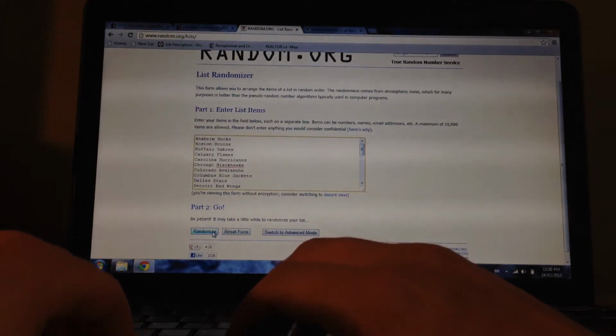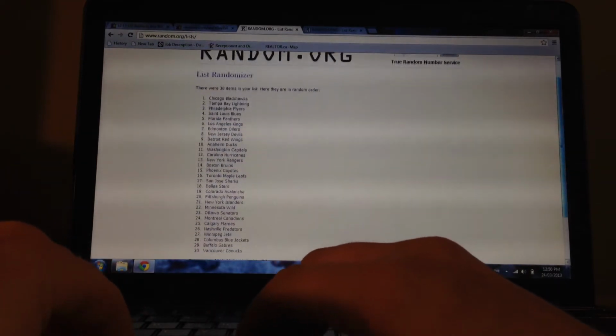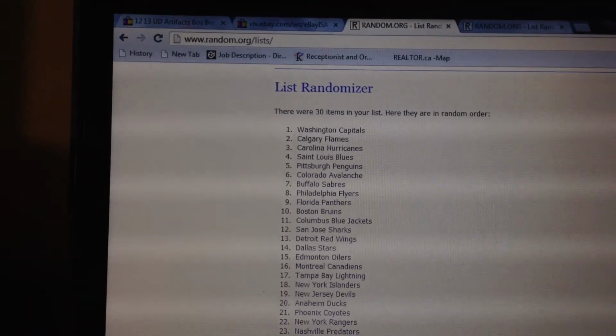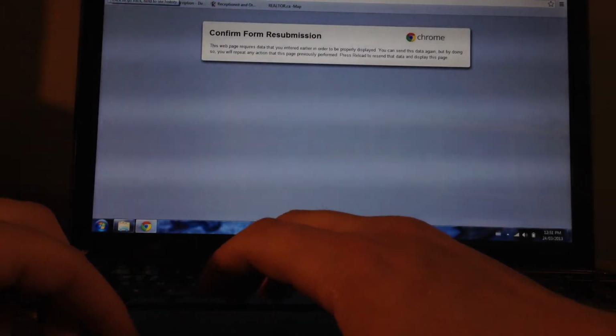So we're going to hit it once. Minnesota Wild. We're going to hit it again. Chicago Blackhawks. And last time, Washington Capitals will receive this. As you can see, it's been listed 3 times. We'll just bring this up again. 3 times. And the Washington Capitals, number 1. So we're going to bring that back here. Somebody's trying to phone me. So we're going to go back.